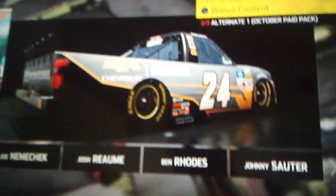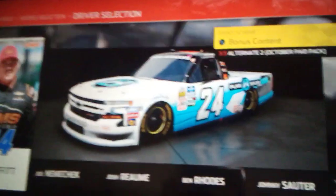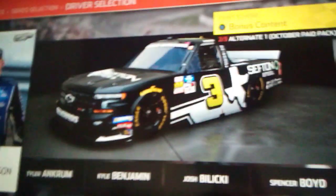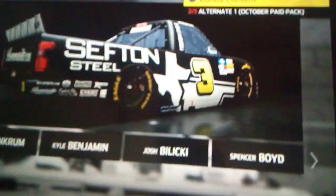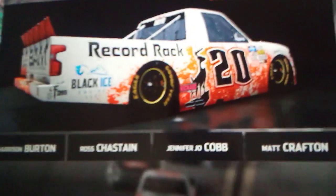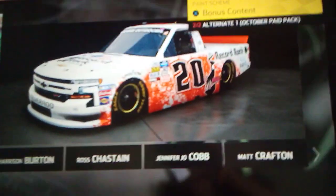For Brett Moffitt, you got 2. You got his Chevy Accessories car and his PlanBSales.com truck. And for Jordan Anderson, you got 2 cars. You got this, which has Texas on it, and you got one without Texas. For Spencer Boyd, this has to be my favorite truck in the Truck Series now. It looks so good. I like how 704 did it.